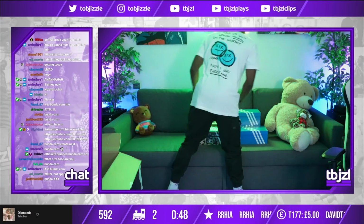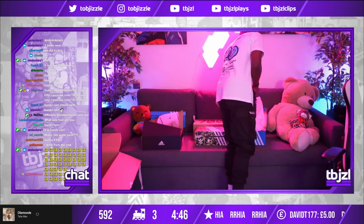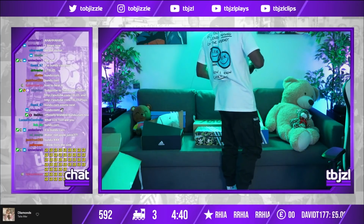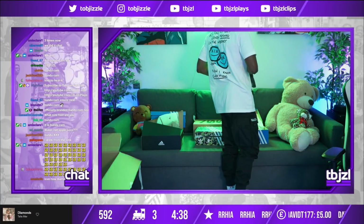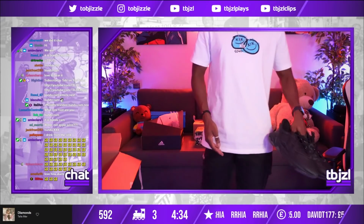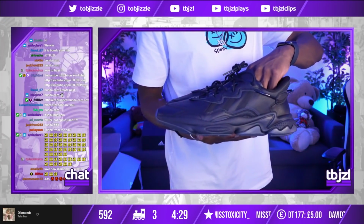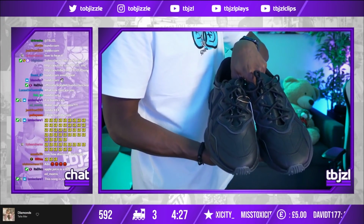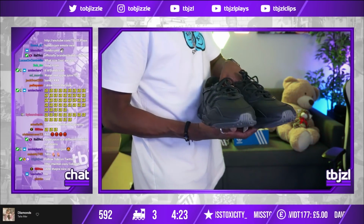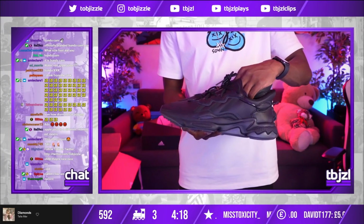Onto the shoes then. I wasn't too sure about these. I want to see your opinion, chat. These are the all black Adidas Oswegos. What are we saying for this crep here? Obviously, I've got quite big feet, so they do look slightly weird. But all black Adidas Oswegos.